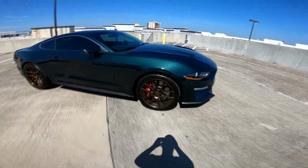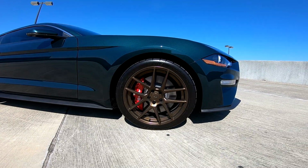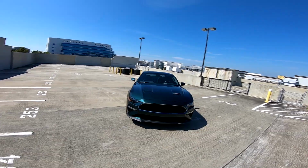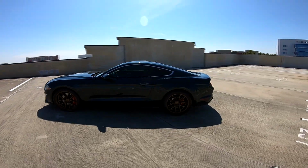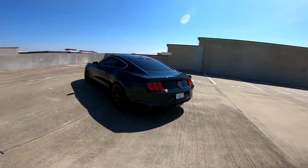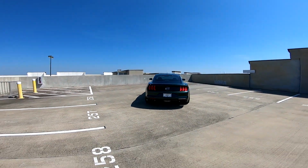You guys can see the big brakes with the calipers and the wheels. They just look wonderful. I love this Highland green color. It looks so good. Look at that wonderful color and that wonderful car. It looks so good. So yesterday, that's what I did. That's what my whole Saturday was.